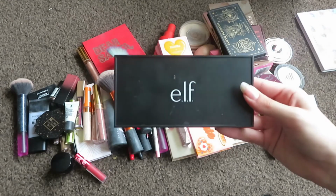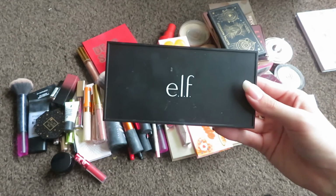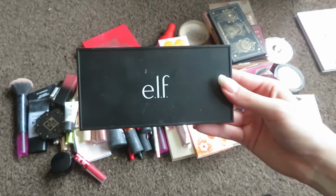Okay, next we have this e.l.f. palette. I think this has expired, as I think I got it in Christmas of 2019. So this will be going.